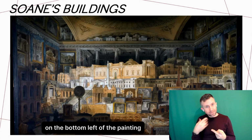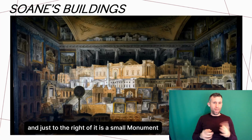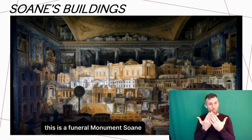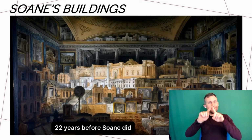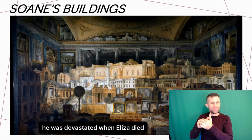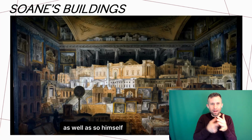On the bottom left of the painting, cast into shadow, is the facade of number 13 of the museum. And just to the right of it is a small monument shrouded in cloth. This is a funeral monument Soane built to Eliza, as she died in 1815, 22 years before Soane did. Soane actually sits in this painting at the table on the right, shadowed by his great works. He was devastated when Eliza died and created this monument for her, which his eldest son, John Jr., would also be buried in, as well as Soane himself.